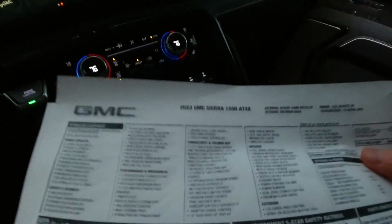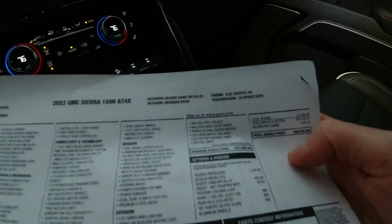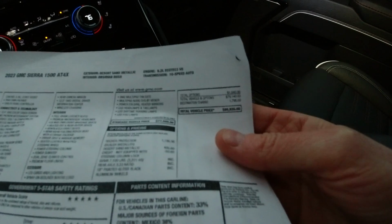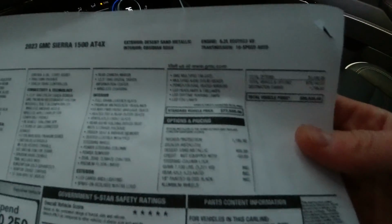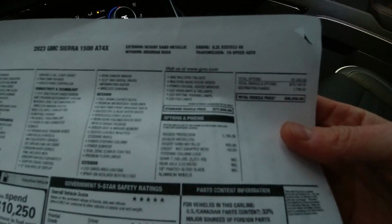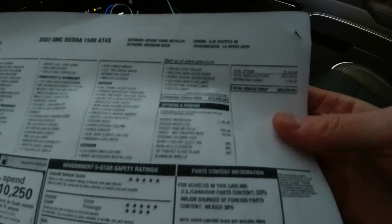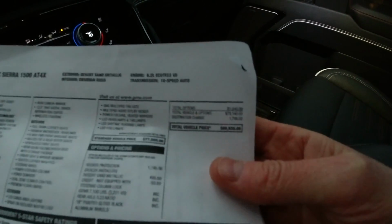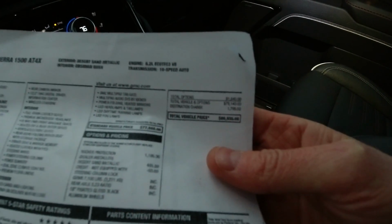Okay, let's turn this on. So, start button is certainly unique. Here is the window sticker. So you can see this is a 2023 GMC Sierra 1500 AT4X. It uses that 6.2 liter V8. Plenty powerful, and as equipped, it comes in at $81,000. The starting price of the AT4X is $77,500. Factor in a few little options here and there, and then a ridiculous $1,800 destination fee, and that's how you wind up at $81,000.